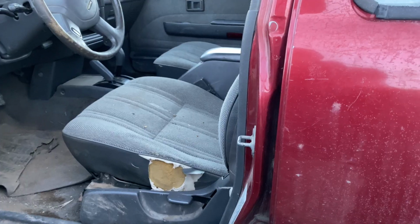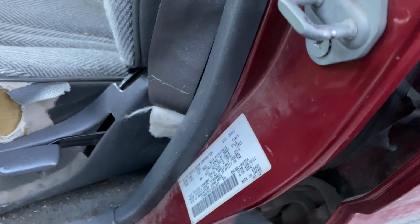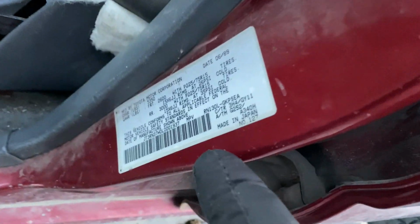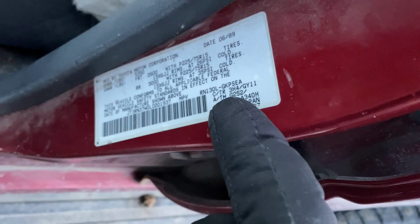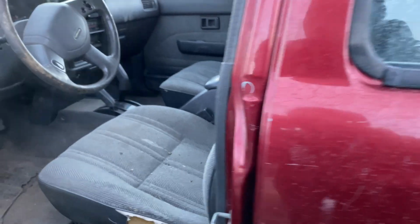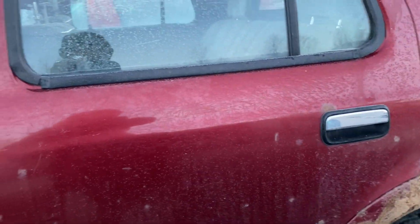Whenever you guys are looking at a Toyota, make sure you look at the door jamb and look at what gears they have with the differential. So right here it says G252. G252 means that these guys have 4.56 gearing. So 4.56 gearing is not bad.